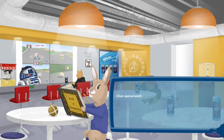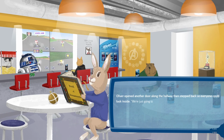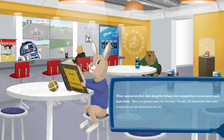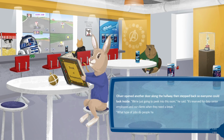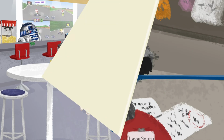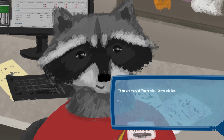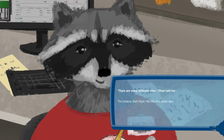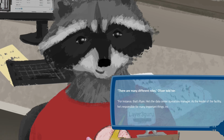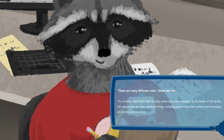Oliver opened another door along the hallway, then stepped back so everyone could look inside. We're just going to peek into this room, he said. It's reserved for data center employees and our clients when they need a break. What type of jobs do people have in data centers? Honey asked. There are many different roles, Oliver told her. For instance, that's Ryan. He's the data center operations manager. As the leader of the facility, he's responsible for many important things, including supervising other workers and overseeing all systems and procedures.